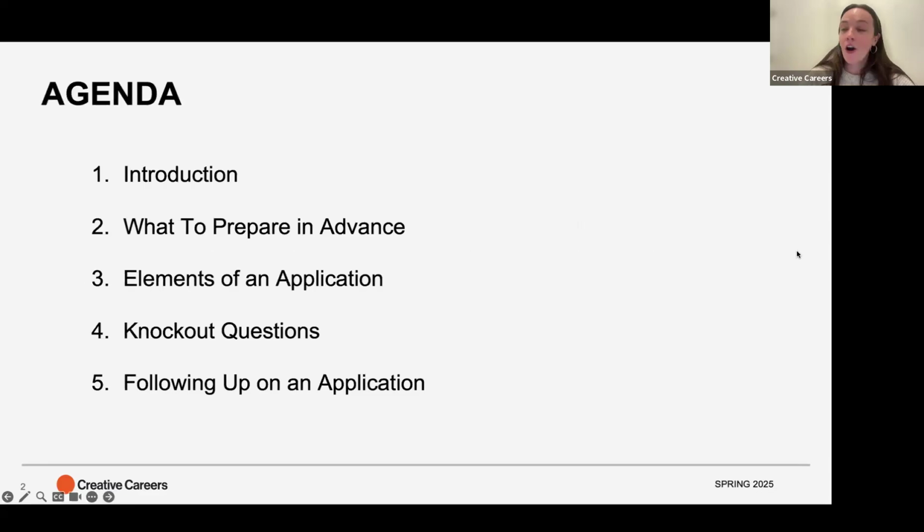So, our agenda for today. We're going to begin with a really quick introduction for why this material is important and why it's helpful to know what we can expect in an application in advance. Then we're going to talk about what types of things we can prepare before we actually start filling out the application itself, the different elements of a job application.